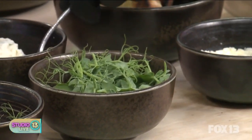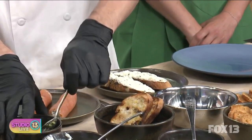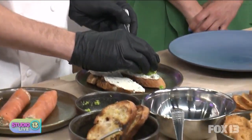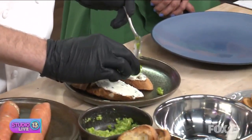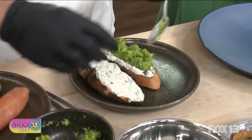Okay, so first we're going to start with our pea bruschetta. It's a toasted baguette from Macarena Bakery, a local bakery. Herb ricotta, so we just have some house-made ricotta, little chives, a little thyme. Spread that on there pretty generously. Okay. Next, we're going to top that with our pea mash. So English peas, we just gently mash that with roasted garlic, a little bit of seasoning, and some lemon oil.